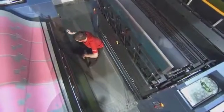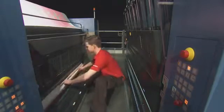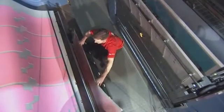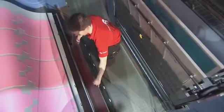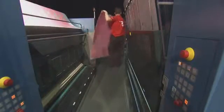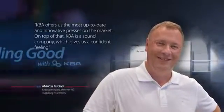Even the coating forms can be changed parallel. And that not only while the press is stopped for make-ready, but even during full production. KBA offers us the most up-to-date and innovative presses on the market. On top of that, KBA is a sound company, which gives us a confident feeling.